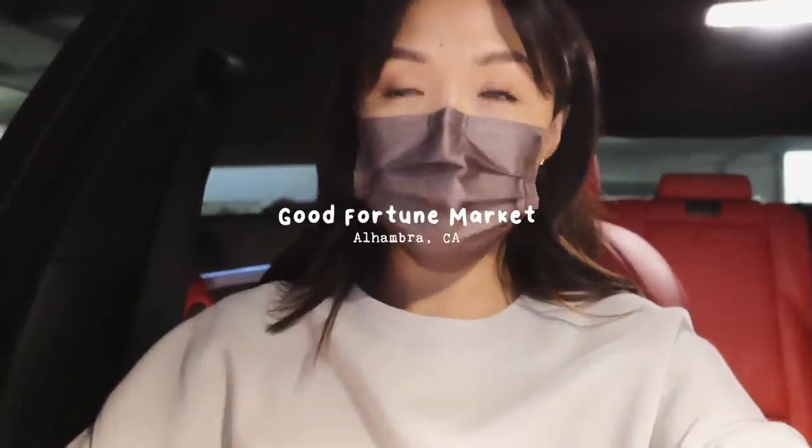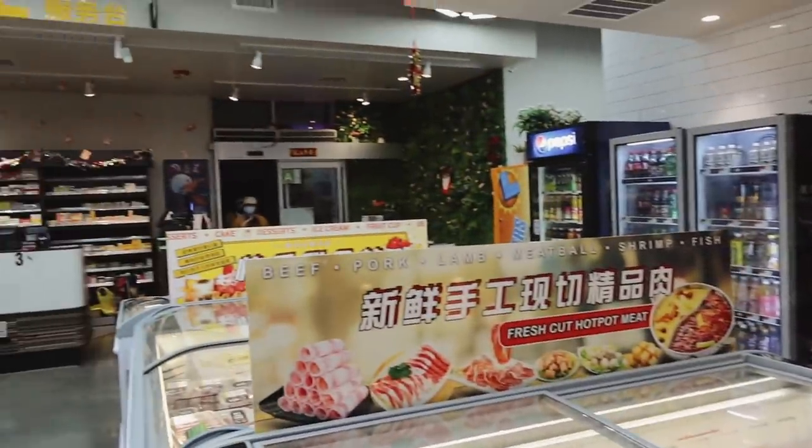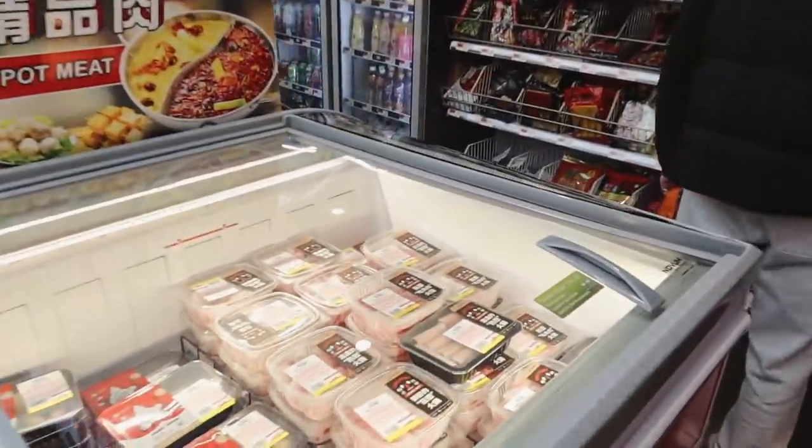We've always been to this market in the past, but they changed ownership or completely changed markets. So it's a different name now. It's called Good Fortune in Alhambra. Wow, this market is so nice. It's super clean because it's so new.